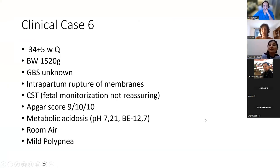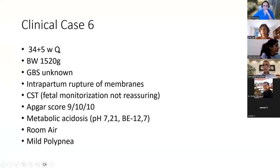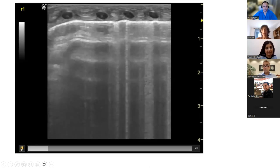So it's a quick case today. It was a late preterm, 34 weeks plus 5 days, a girl, around 1,050 grams. The GBS was null, but there were no other risk factors for infection. The culture was intrapartum. And it was a C-section because the fetal monitoring was not reassuring. The baby was born well with a good APGAR score, a mild metabolic acidosis, but she was in room air with mild polypnea. And because of the weeks, she went to the neonatal unit and I did the lung ultrasound.